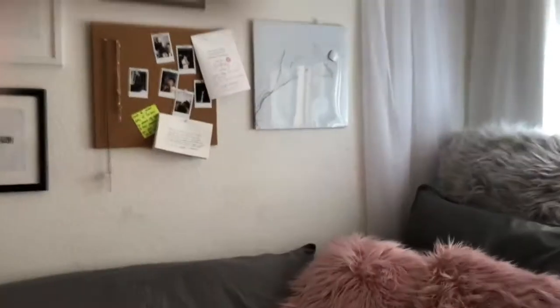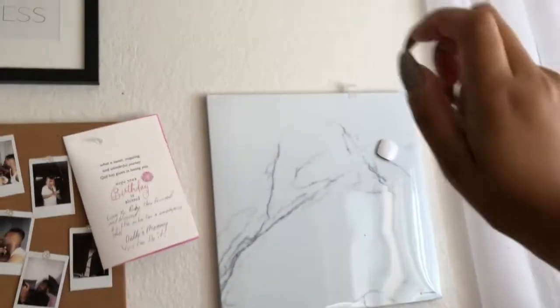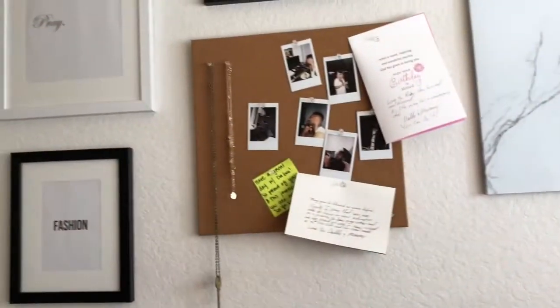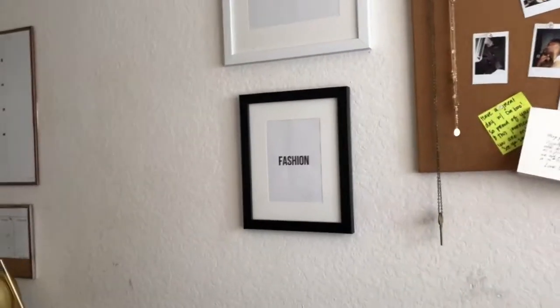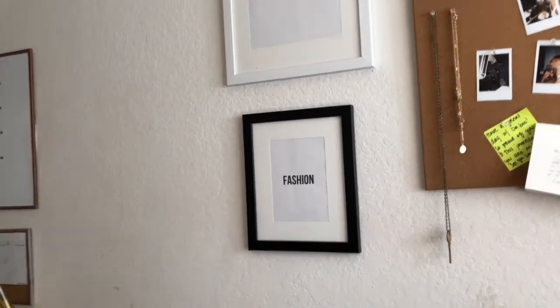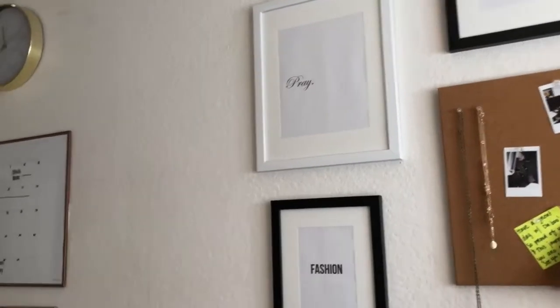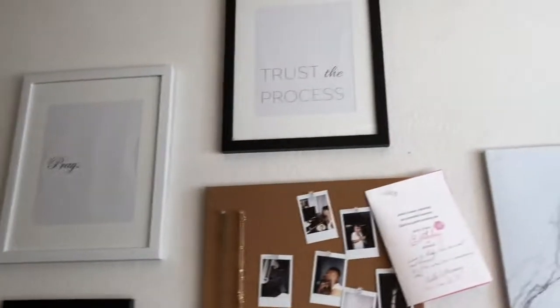I actually really love this too. This is marble and it's from Target and it's a whiteboard. I love the whiteboard. And of course my pin cushions with just inspirational stuff and people back home and my boyfriend. And just stuff that's gonna inspire me. I love fashion, so I always keep that there. I have to pray more. So I keep that there. So when times get rough, I know to keep praying.